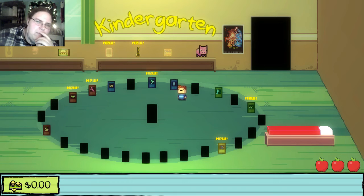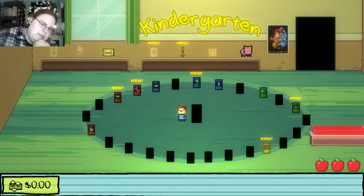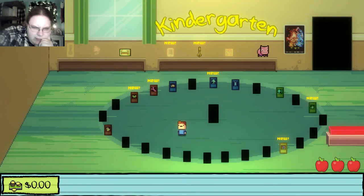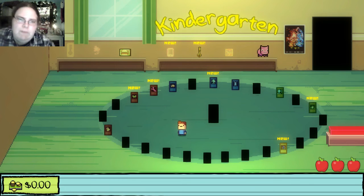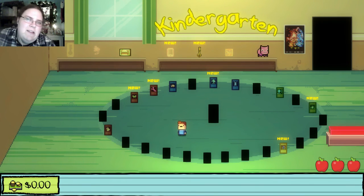So it looks like I might need at least two more blue ones, and I'll have all the blues at least. But I still need 1, 2, 3, 4, 5, 6, 7, 8, 9, 10, 11, 12, 13, 14, 15, 16 more cards that I have to find, and I have no idea where I'm gonna find them. This is a mystery within itself.